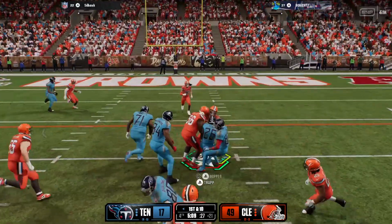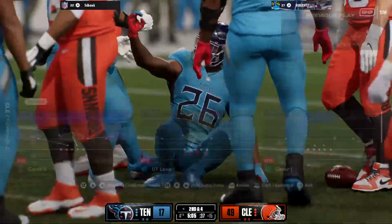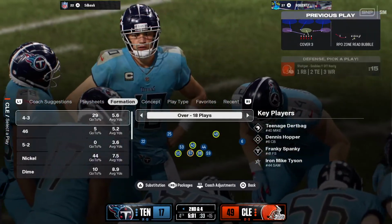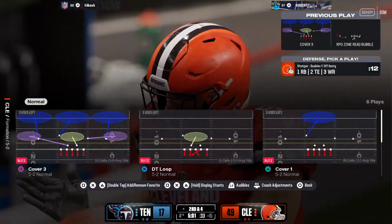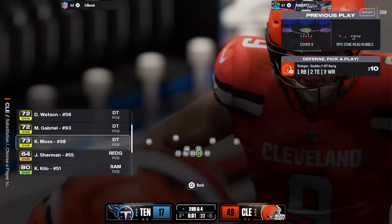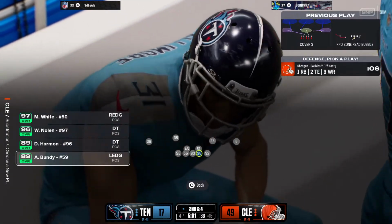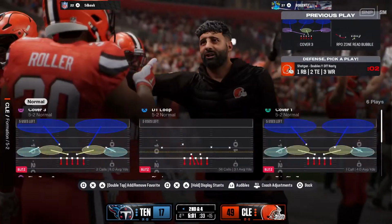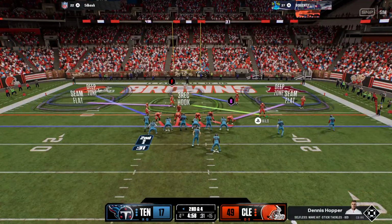They'll run it on the inside handoff. And a good run there. It'll get him 5 yards. He's brought down at the 15-yard line. A 6-yard pickup brings up second and 4. They'll work now on second and 4.